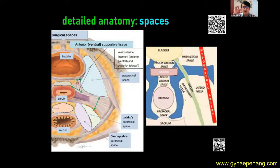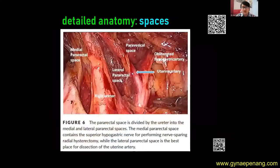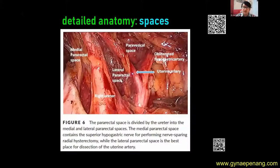Later when you see a lot of expert surgeons operating, you will hear a lot of this because they each have their own significance. For instance, the medial one, which is the Okabayashi, contains the superior hypogastric nerve. And then this surgeon, Mr.